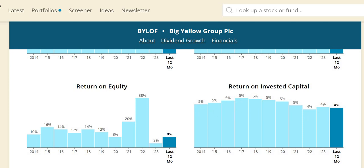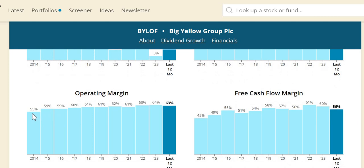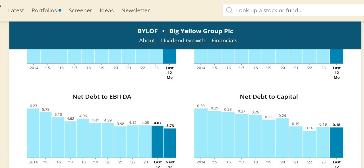ROIC as well, around the 4 to 5% level consistently, which is very strong, very healthy. And we can note their operating margin has increased over the last 10 years. So again, it is nice to know operational efficiencies with companies. Not only do companies increase their revenue, which we like to see year on year, but when they also increase their margins, that is a very strong sign of a company.